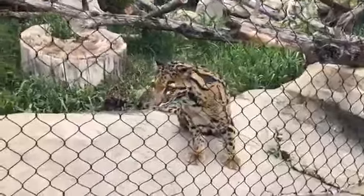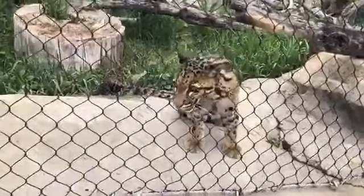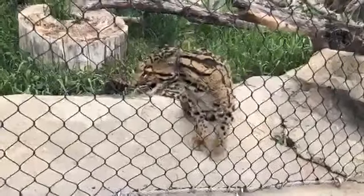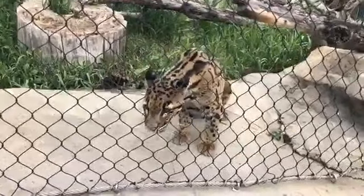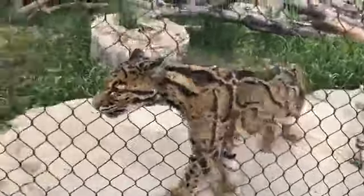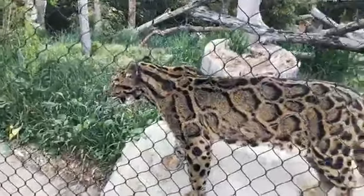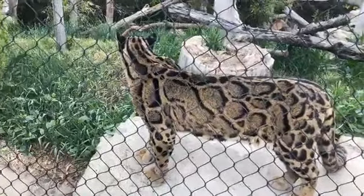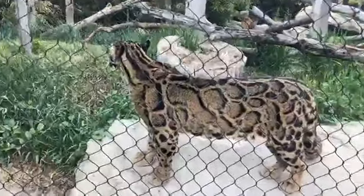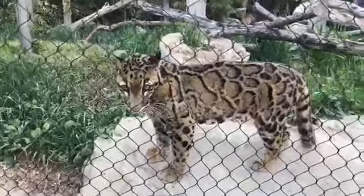So this right here is Taji. Taji is an 8-year-old Clouded Leopard, and he has lived at the Denver Zoo since 2011. He moved here when he was only about 6 months old, and he moved here with his mate Lisu. So Taji is full grown. Like I said, he is 8 years old right now, and he weighs just about 45 pounds. For a male Clouded Leopard, that's pretty much right where you want them to be. Usually they're anywhere from about 45 to 50 pounds.